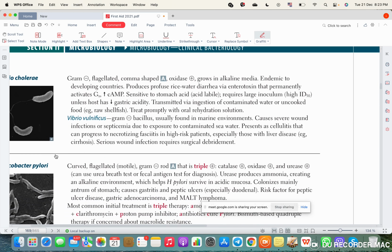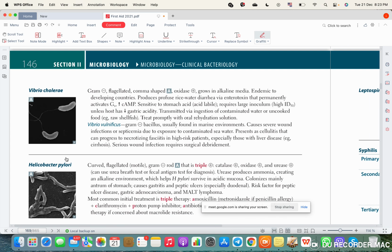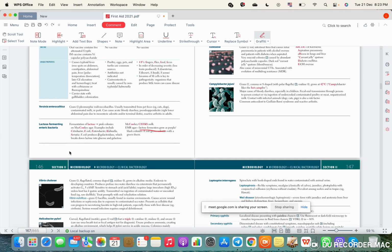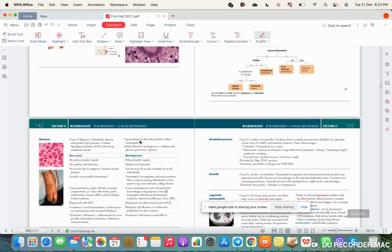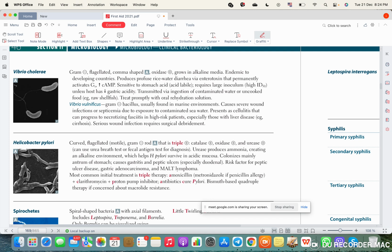Vibrio cholerae is a gram-negative, flagellated, comma-shaped, oxidase-positive organism. What other organisms are comma-shaped, guys? See, this is comma-shaped. Campylobacter, that's one. What else? Vibrio cholerae, that's two. Some people might debate about H. pylori, but I'm not sure. I know that it's curved, and people say that it's also comma-shaped, but when I look at it, it looks like a rod to me. But people say it's also comma-shaped.